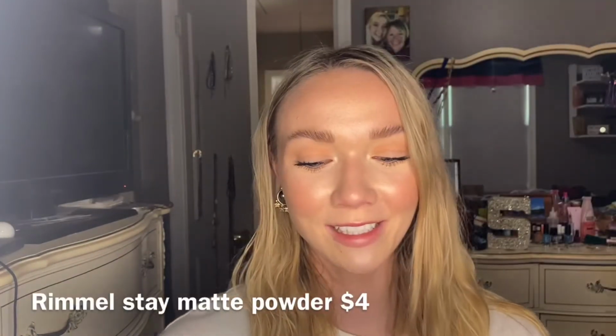And I almost forgot to mention this powder. Sorry, throwback to powders, but this is the Rimmel Stay Matte powder, and I use this every single day after I spray my setting spray, and then I'll put the Rimmel powder in my T-zone, because that's honestly what makes my makeup last the longest, is putting a mattifying translucent powder in my T-zone after I'm finished with my whole entire makeup routine.